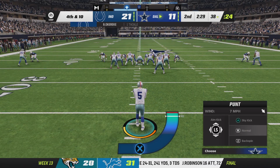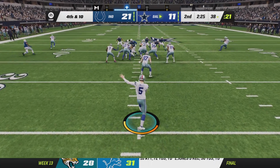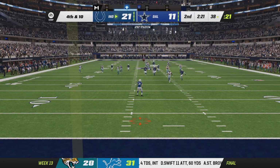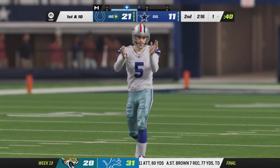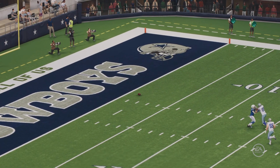On 4th down, here's Brian Anger now to kick this one away. He was only asked to punt once in the victory last week as he sends this one away. And did they keep it in? They did. They kept it in. It's down close to the goal line at the 1-yard line.